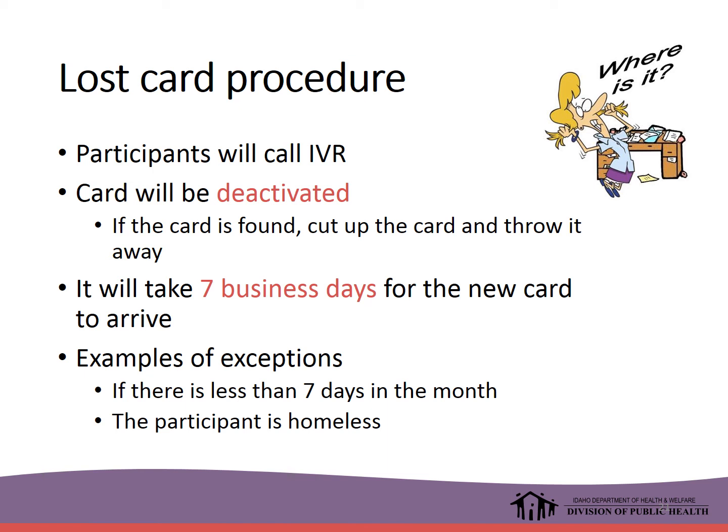A new eWIC card will be mailed to the participant, and this may take up to 7 business days. If it is an emergency situation, for instance, if there's an infant needing to be fed or there is less than 7 days left in the month, the local WIC agency can replace the eWIC card. The local agency coordinator will be in charge of defining other emergency situations where their clinic can reissue a card.